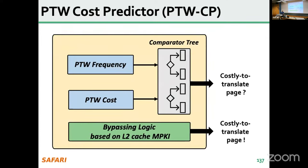And if the MPKI of the L2 cache is high, which means that data do not benefit from the L2 cache, then we always assume that the page is costly to translate. We do not need to consult anything. We know that our TLB entries will not cause a problem inside the L2 cache.